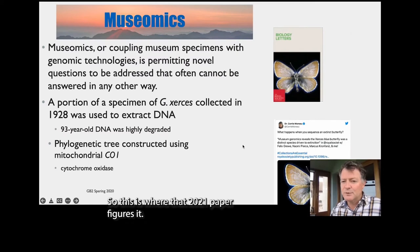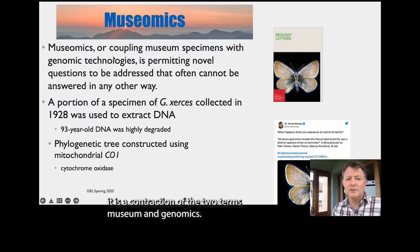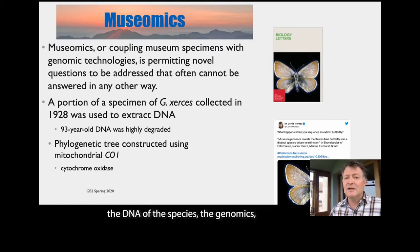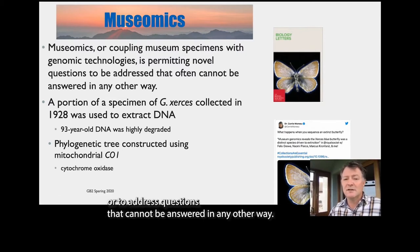So this is where that 2021 paper figures in. In fact, this is the cover of the journal featuring another image of the Xerces blue. So this term here, museomics, is a contraction of the two terms museum and genomics. So the goal is to couple museum specimens that contain the DNA of the species, the genomics, and then use that to answer or to address questions that cannot be answered in any other way.